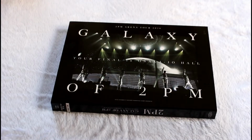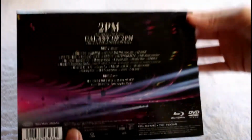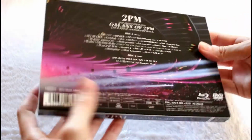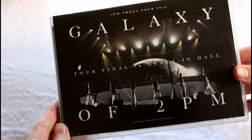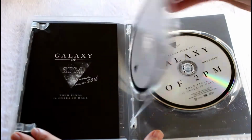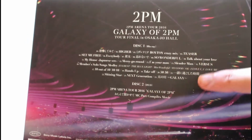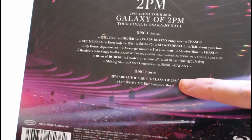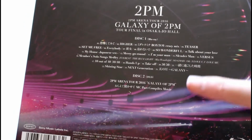All right, next is the Galaxy of 2PM tour finale. And you'll notice right off the bat that this is a much slimmer package. And instead of a nice hard case cover, they went with this slip case, just covering the DVD package. And we only have 2 different discs here. And that's because if you zoom up here, we have the performance on the Blu-ray, and on the second disc, which is a DVD, we have their special MC part compilation movie, which they hadn't released before.